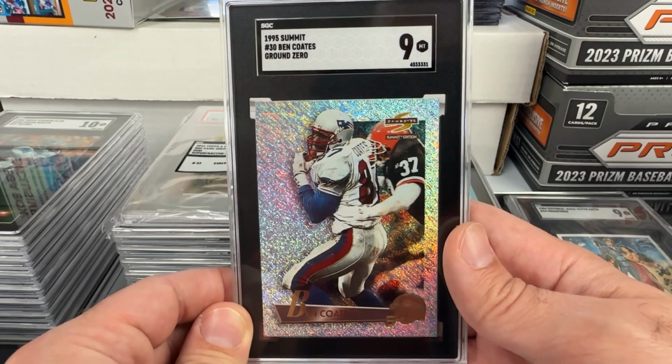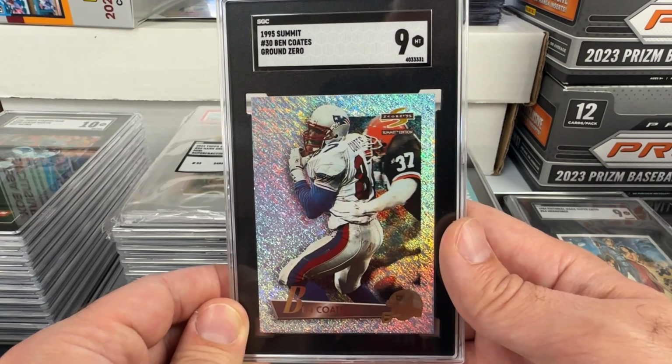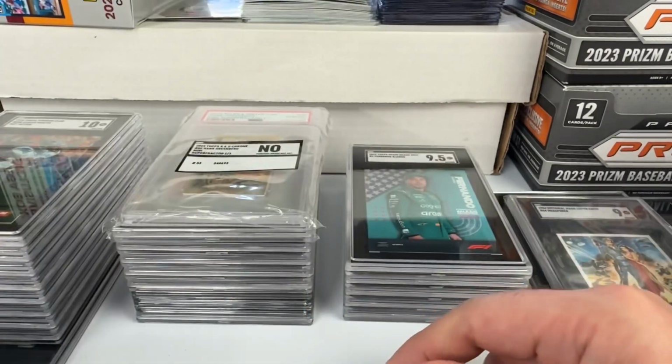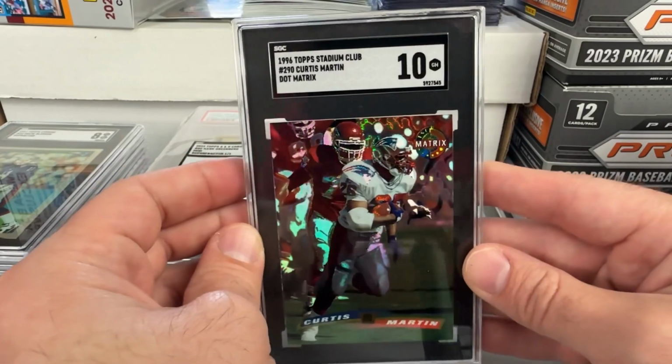So Ben Coates, receiving-wise, had a few sensational seasons. Like, he was a beast in '96 when the Patriots made a Super Bowl run and lost to the Packers. But their careers deteriorated very early, sort of like running backs. But that's an awesome card. I love that. These football ones are all for the collection.